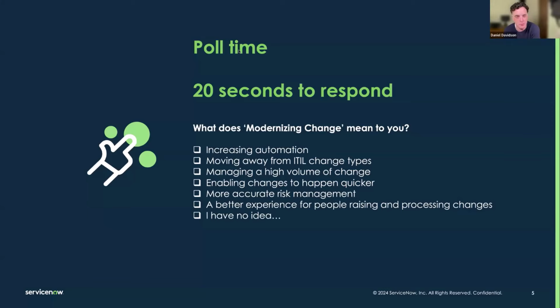Thanks, Kalen. Yeah, we should probably run this query again at the end of the call to see what changes. What we're going to talk about is how maybe not moving away, but including other types of change outside of the ITIL change types will help with some of the other things that you've answered in here and given us a strong indication of the outcomes you're after.